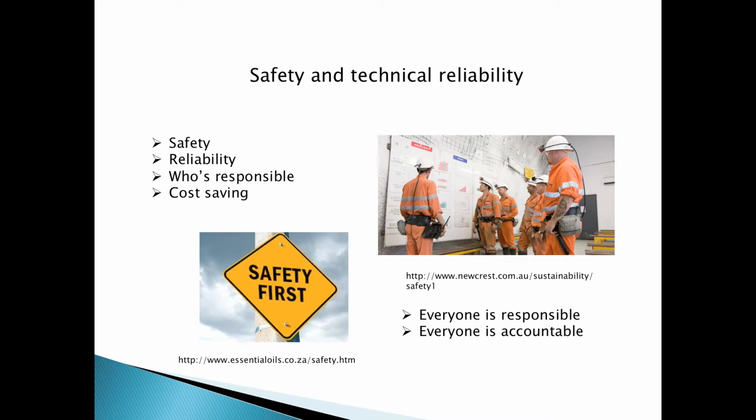Firstly, we would like to talk about safety and technical reliability in the oil and gas industry. Safety measures are put in place primarily to ensure people can go home at the end of their shift. It is also used to save the business thousands of millions of dollars and to help protect the environment. Improving the safety culture and technical reliability of any business relies on all levels of its operations. These include its operator managers, right down to the people that are physically employed to run the operation.